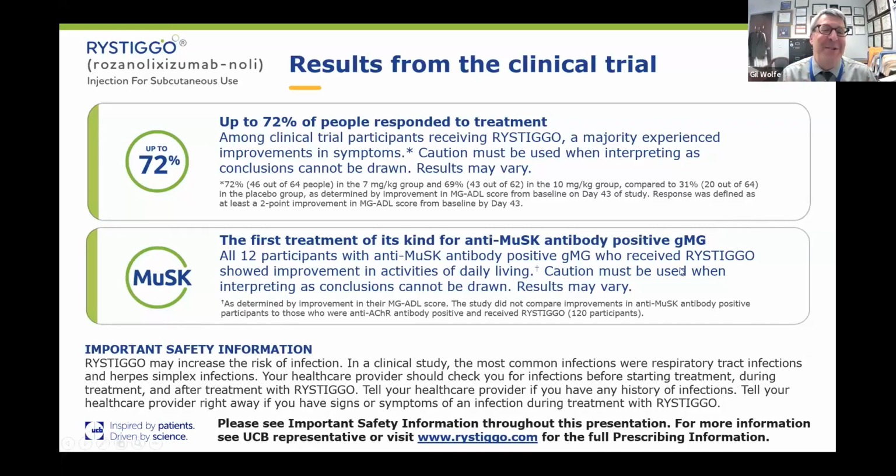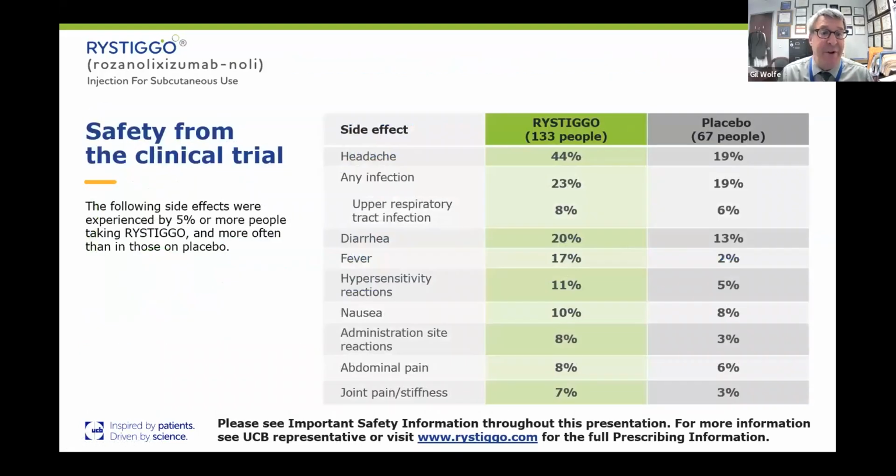And then here's the MuSK story. Again, I mentioned there were 12 participants, and all of the patients with MuSK antibodies did improve based on the MG-ADL score, all 12 out of 12. A rare form of MG, but still, it's nice to have an approved agent for the first time in the MuSK population. This is the very first one.